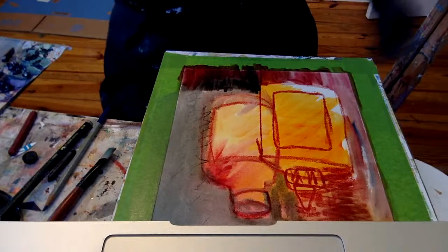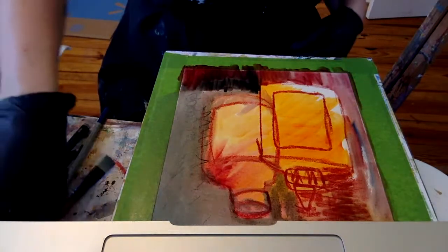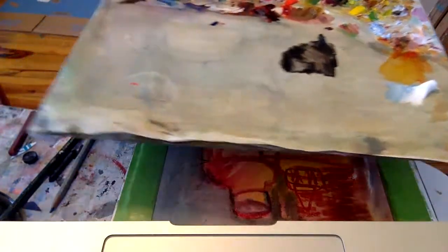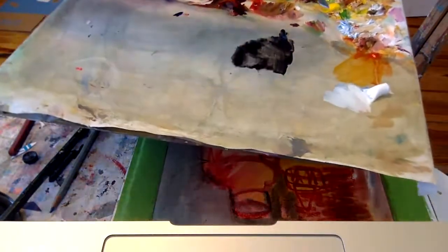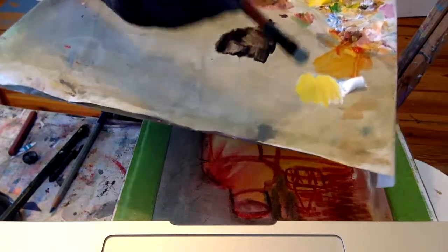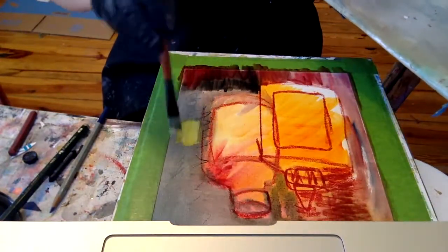I'm going to work a little bit thicker on top of this now. So I could just take some white with a little bit of solvent, maybe mix a little yellow into it, a little orange, let's say. I could just do that and work on top of my painting with that.